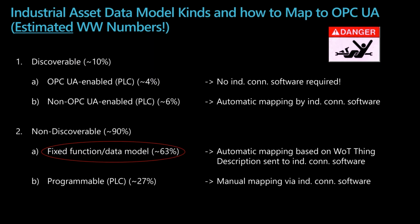So, they just sit there. They have some sort of interface that doesn't support discoverability, and you just need to have a data sheet with all the tags defined in it, and then manually type it into your industrial connectivity software.